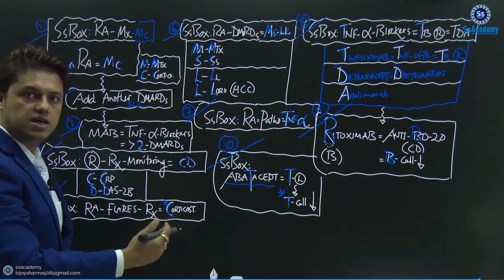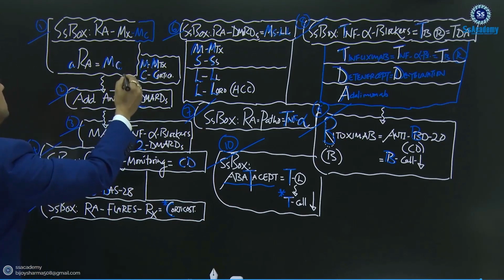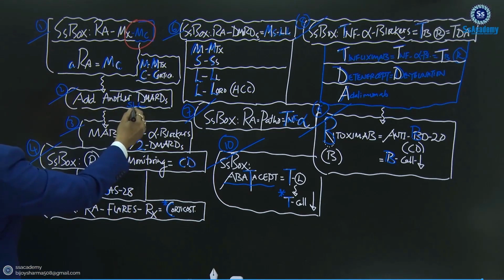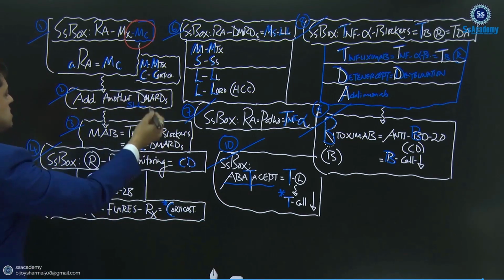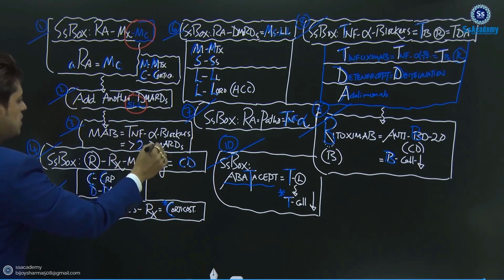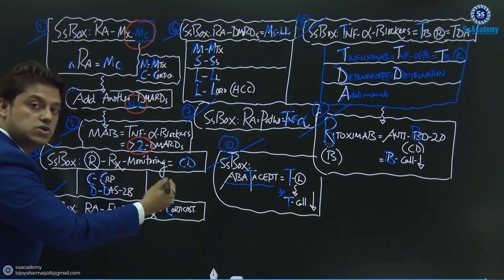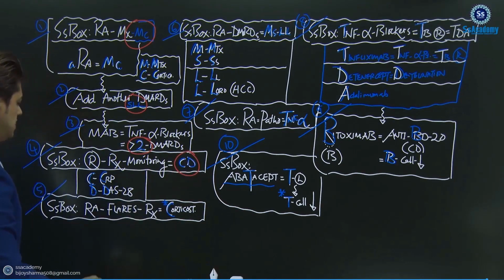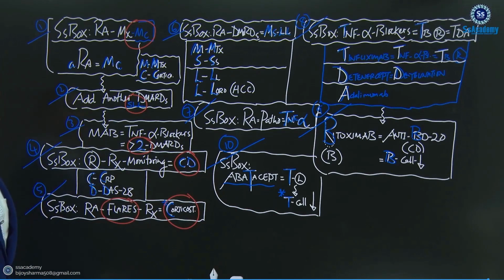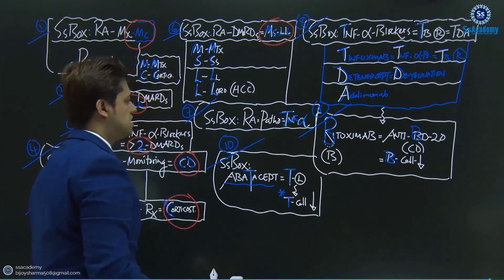This is the box of management. Rheumatoid arthritis management is a MAC. And second, if MAC is not controlled, the SLL, the other DMARDs. And the TNF alpha blocker is the two DMARDs. And next, rheumatoid arthritis monitoring is the CED. And once the rheumatoid arthritis flares, it is nothing but corticosteroid. And next, the DMARDs are the MSLL, say with me, MSLL.